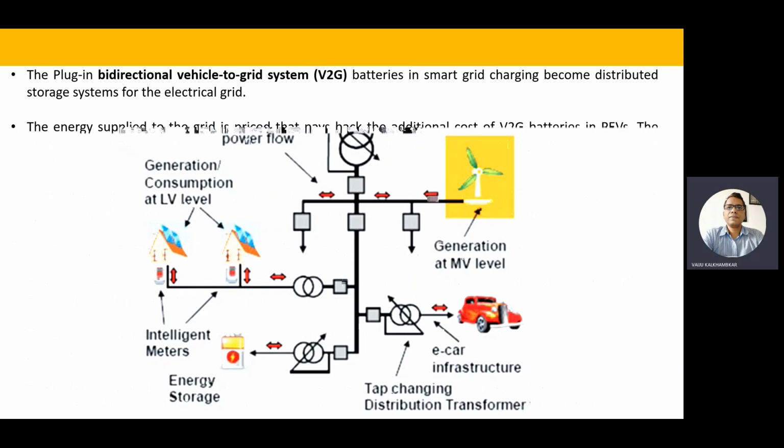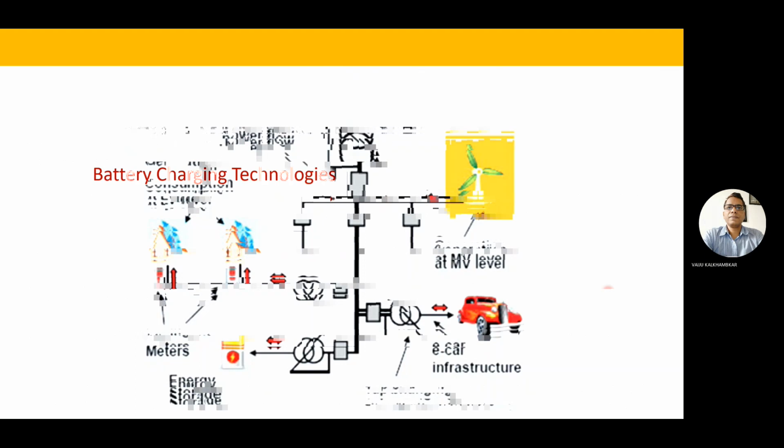The battery should be storing electricity from the lowest carbon emitting sources, maybe from renewable energy, maybe from nuclear. But the challenge is to make the two, demand and supply load curves, coincide. So additional challenges are there when we go for plug-in hybrid electric vehicles. Another is the battery charging technologies.